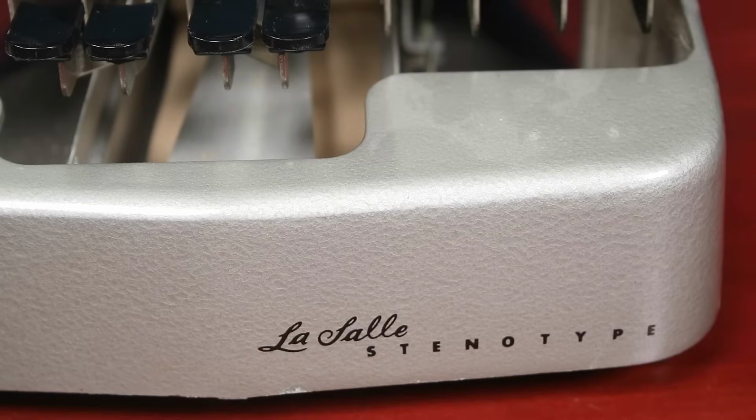However, in 1927, the LaSalle University Extension, which was a secretarial school, purchased the rights to Stenotype and started producing the models under its own brand names, which was the Master Model 4. And that's one of these. This is a LaSalle Stenotype.